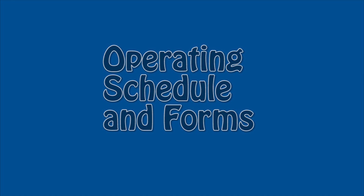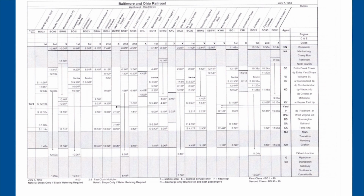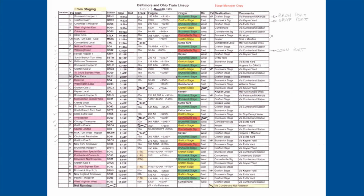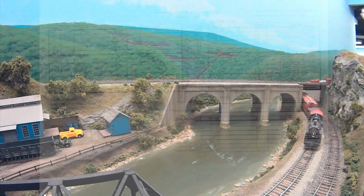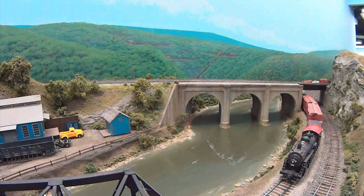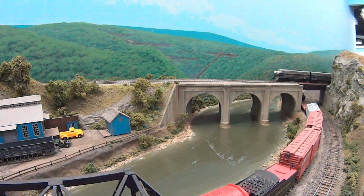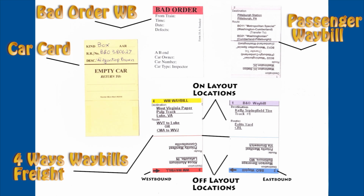Operating schedule and forms. Operating schedules, train lineups, train sheets, and stage positioning forms are interconnected Excel spreadsheets. All data and times are keyed to the start time and fast clock multiplier and entered only once per op session. A string line diagram to aid in traffic plan is an optional report. The coal management system produces coal and car orders using the current mine and yard inventory. Waybills are destination color-coded for quick reference routing.